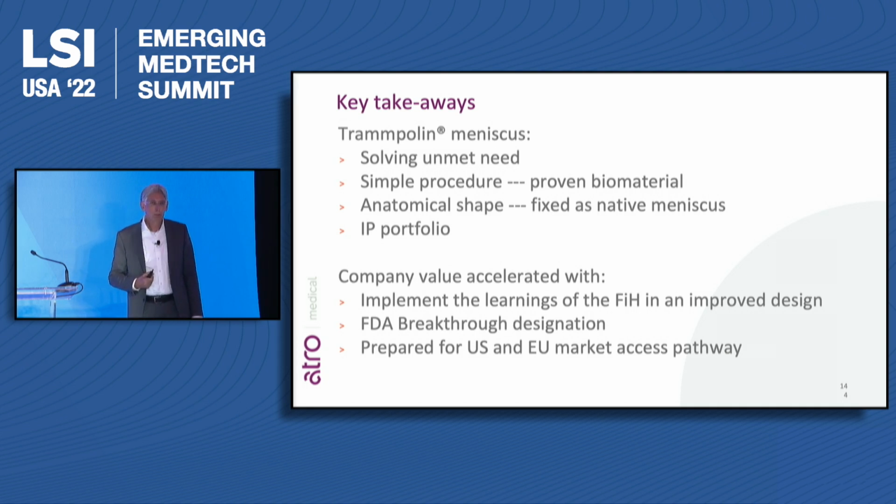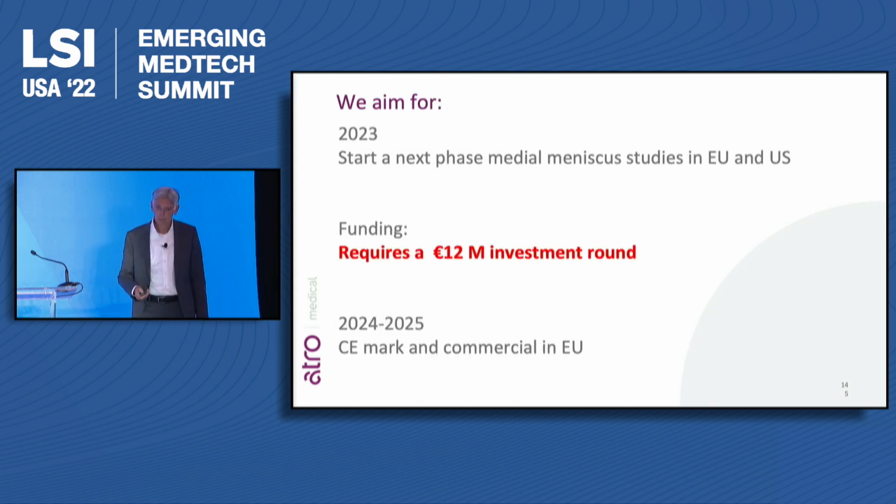And in the COVID period, what we tried to do is implement all the learnings of our first in-man study in our improved design. We obtained our FDA breakthrough designation, and we spent a lot of time on preparing ourselves for the follow-up studies in the EU and the US. So what are we looking for? We're looking for 12 million investment this year or the beginning of 2023. And we think we can obtain commercialization in the EU as of 2025.